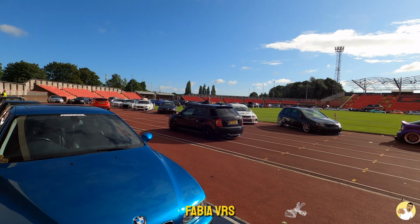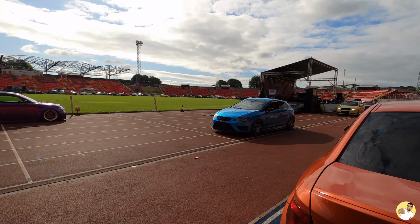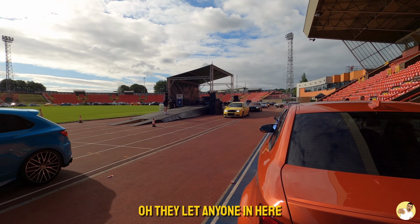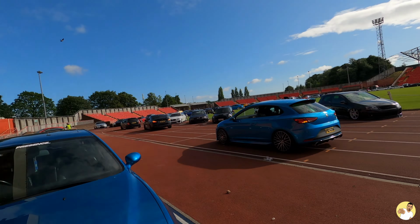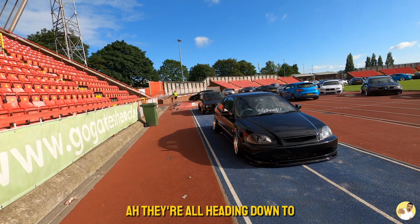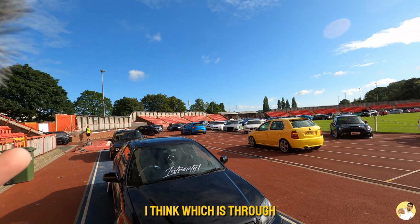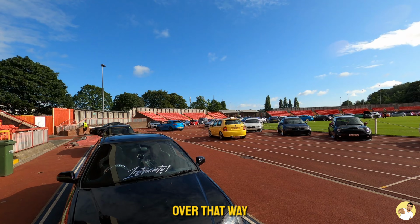A lot of people rolling in. Fabia VRS. Pulls like a train. 240s. Oh, they'll let anyone in here. Joking. I'm joking. Where are they heading? Ah, they're all heading down to a spot called Domino's Turf, I think, which is through over that way.